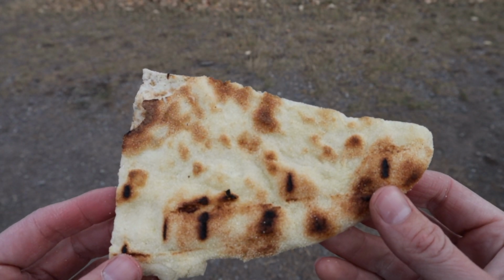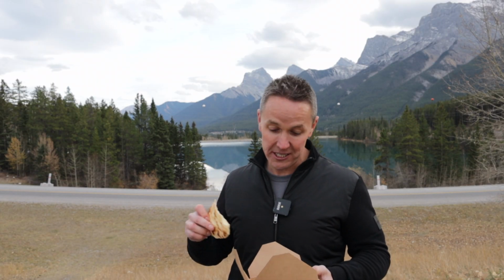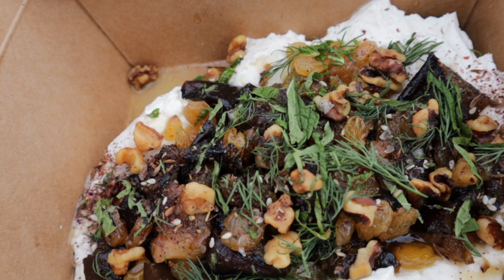This bread is pretty sweet too. It's got some nice crunch, it's thin, it's very tasty, and it goes great with that labna. Both of these dishes are incredible.